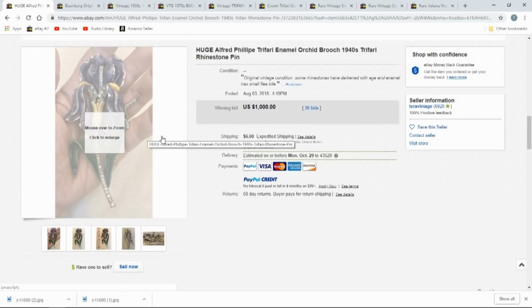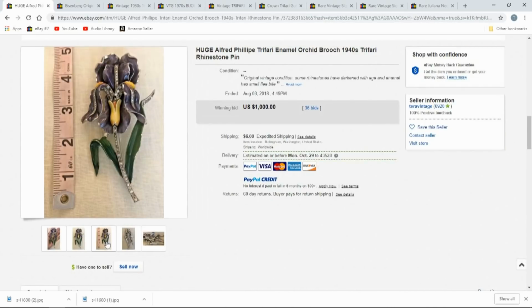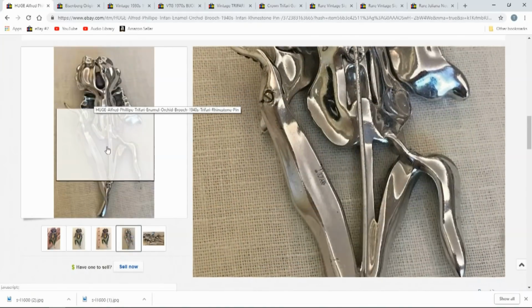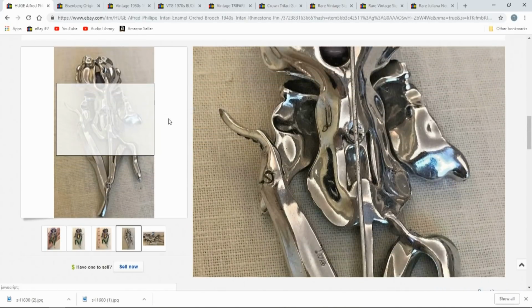Again, that was like a 3-dimensional one. Another Trifari. Now, this one's incredible. This one's just awesome. $1,000. I'm surprised it didn't go for more. They could have probably put this one up as a BIN. $1,500. This is a known piece. This one is in the book. I would have had a crown above it, but where they marked it, it obviously cut it off.